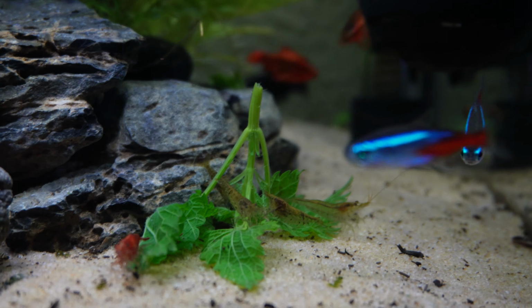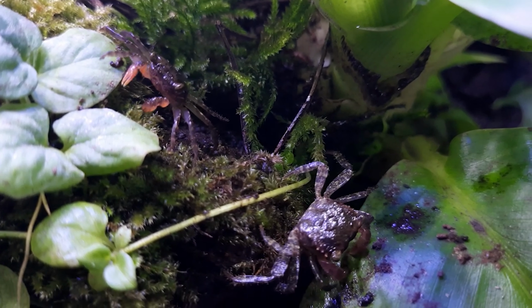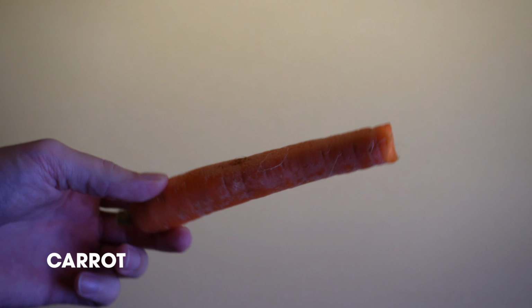And as I said before, vampire crabs love this stuff as well. And if you want to look it up, it's actually quite an old school superfood, and humans can eat it as well. And it's good for tons of things. Definitely worth looking at. Okay, next up we have carrot.